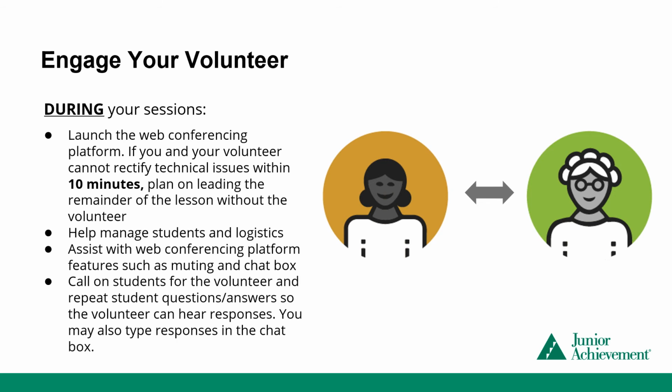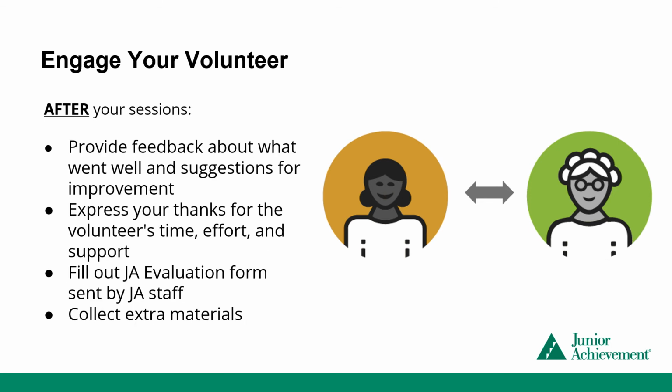Since the students might be wearing a mask, you might have to call on the students when the volunteer asks a question or repeat the student's answer so the volunteer can hear them. If needed, you can always type them in the chat box. After your JA sessions are complete, provide feedback about what went well or suggestions for improvement to your volunteer or your JA program manager. Then express your thanks for the volunteer's time, effort, and support.